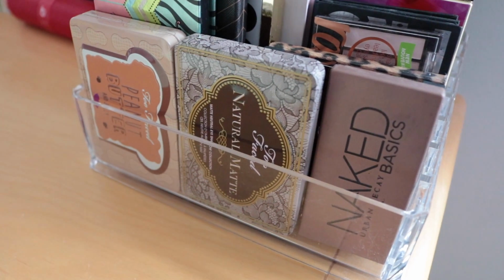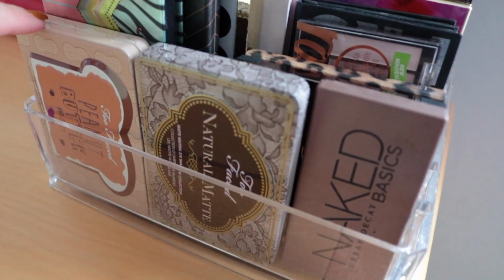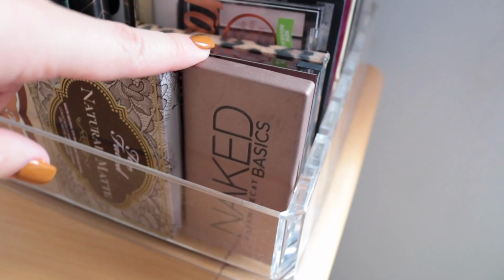And then in the very front, I keep some of my smaller palettes. I have my 2 mini Too Faced palettes, the Peanut Butter and Jelly, which I love, my Natural Matte, and then my Urban Decay Naked Basics.